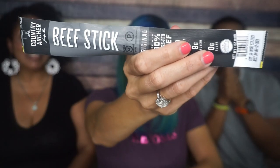All right. Starting with, here we go, Country Archer beef stick. Getting that out of the way because we all know how I feel about a beef stick. You trying it? Yeah, I'm going to try it. Do you want to try it? Richard's going to want to try it. Send it over this way. I'll be a one man trying, so our tries can be a little smaller. Baby tries. Then I'll take a chunk off the log.